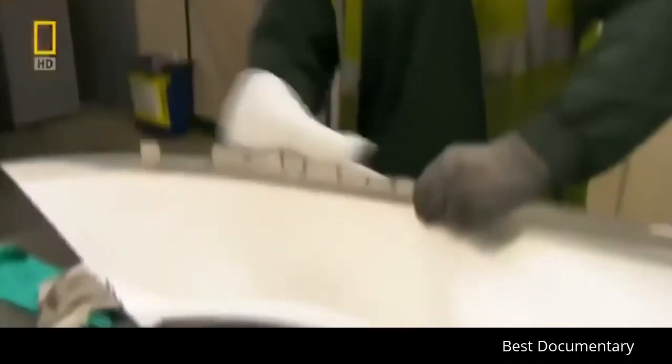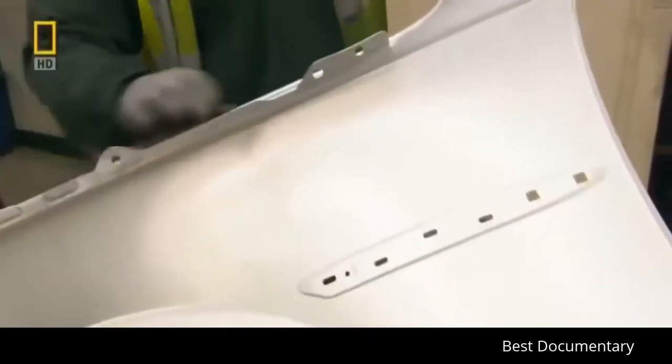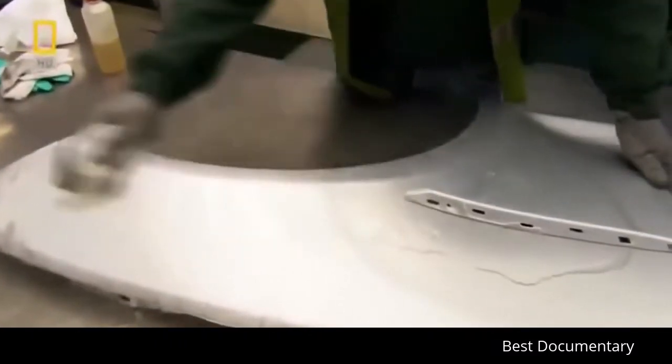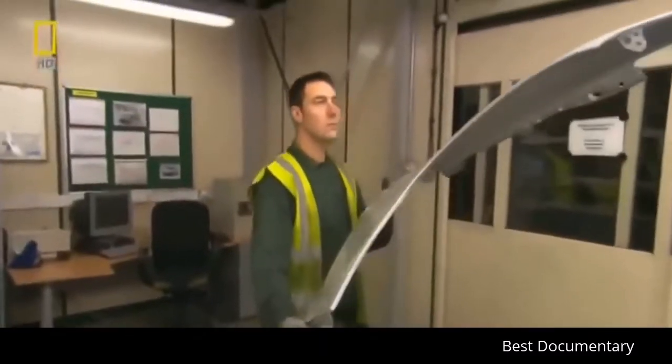Raw aluminium hides a multitude of sins, but once painted, every lump and bump will be visible. To make sure no surface imperfections reach the production line, there's another check. And this is a job for humans. Liquid is spread across the part, representing paint. This will highlight any defects.